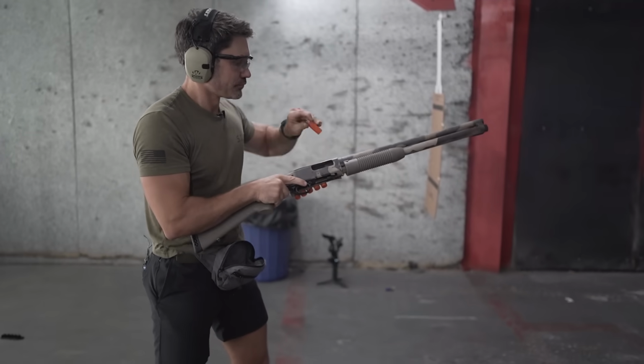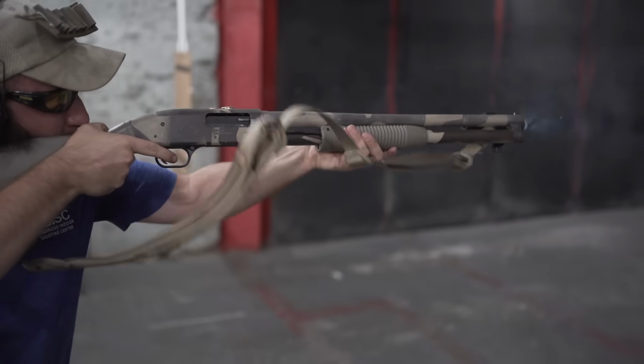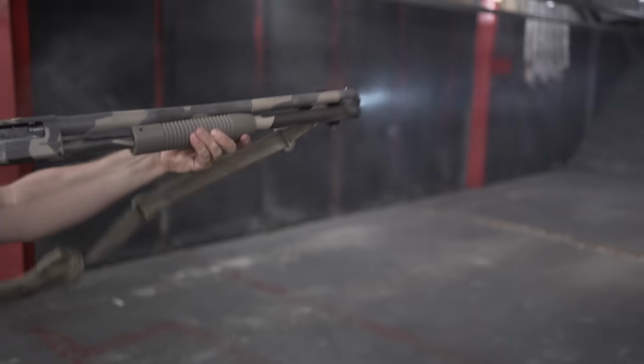Another note, if you want to round it out and spend exactly $300, the next absolute no-brainer purchase is the M Carbo trigger kit, which reduces the mediocre Maverick 88 trigger from 8.5 pounds to just 5 pounds, or a little bit under. It's only $20, so there you have it. For three bills, a complete, viable, and not very shitty home defense shotgun.